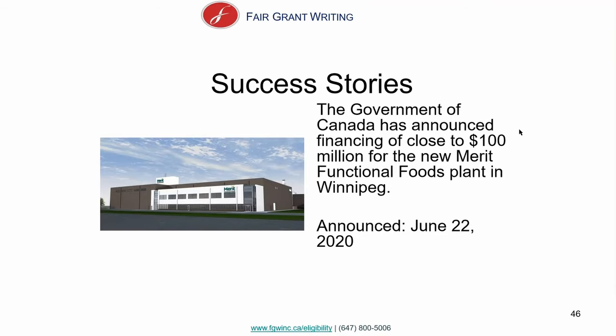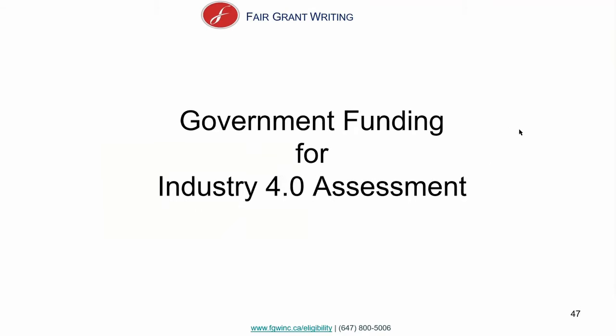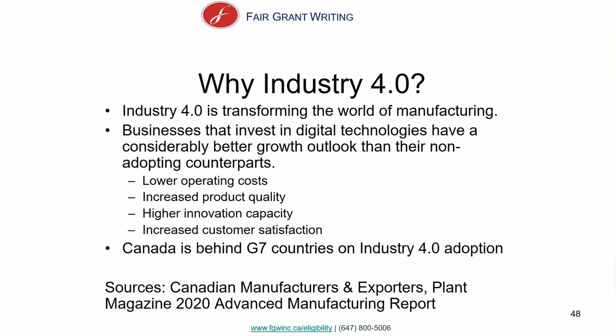And we'll talk more about the specific funds for Industry 4.0 and how you can use government funding to implement Industry 4.0 systems, i.e. hardware and software related to Industry 4.0. So we'll start with the program that is focused on helping manufacturers do the assessment and answer the question which Industry 4.0 solution is right for the company for its unique operations.